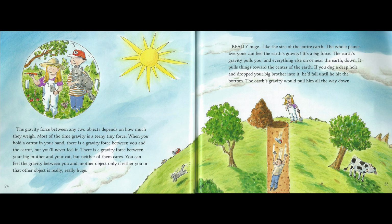When you hold a carrot in your hand, there's a gravity force between you and the carrot, but you'll never feel it. There is a gravity force between your big brother and your cat, but neither of them cares. You can feel the gravity between you and any other object if either you or the other object is really huge. Really huge, like the size of the entire Earth, the whole planet.